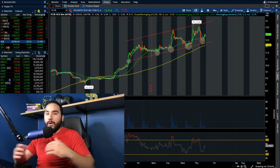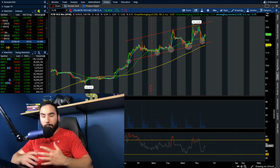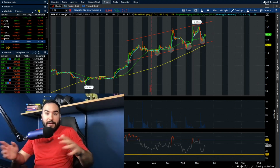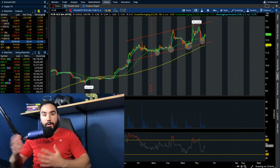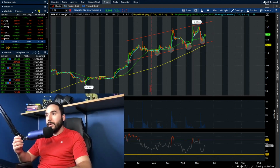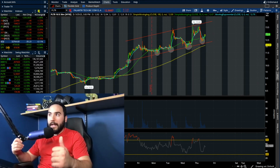And of course, these are all my opinions, right? We're just breaking down the charts here and going over what I think. It doesn't mean any of this is going to actually happen or play out. We don't know what's going to happen, guys. Nothing's guaranteed in the stock market, but that's a quick breakdown here on Palantir's chart.